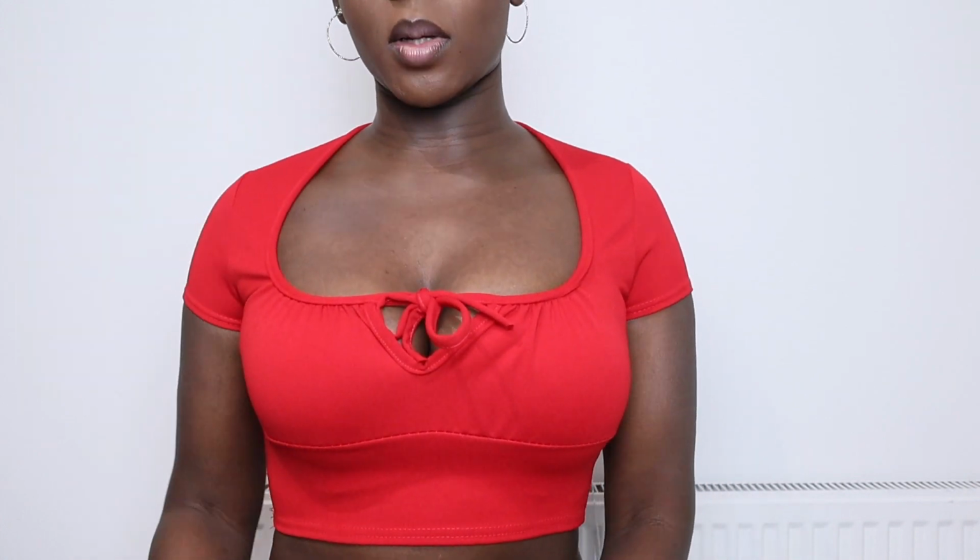Okay, so I did say I was going to give you guys options. So shifting away from the dresses, I did pick up two tops. One of them is the one I'm wearing right now. It's this red crop top, if I just hoist myself up. Red crop top, really simple as you can see, but obviously red. I think red and pink are the two colors where it's like Valentine's Day. Yes, for sure. Really cute top.